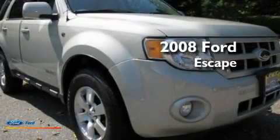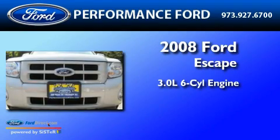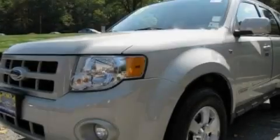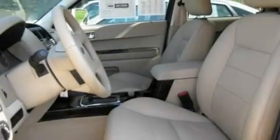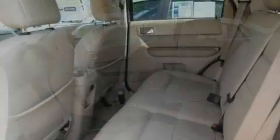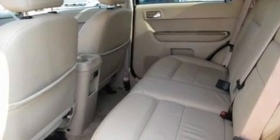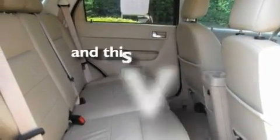This is a 2008 Ford Escape. It has a 3.0-liter six-cylinder engine, a four-speed automatic transmission, and four-wheel drive. Its top features include a power driver's seat, heater vents for rear seat passengers, cruise control, a four-speaker stereo system, leather seats, a multi-link rear suspension, aluminum wheels, traction control and stability control systems, an auto-dimming rearview mirror, and this vehicle has fewer than 54,000 miles on the odometer.